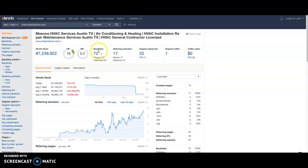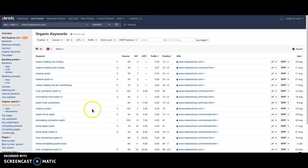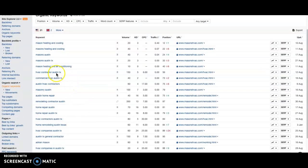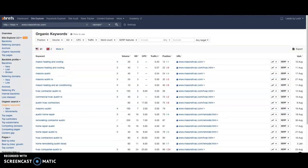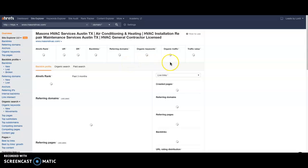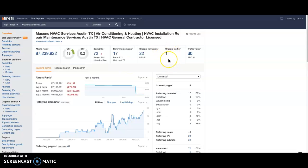A tool I use to measure backlinks is called Ahrefs, and I went ahead and put your website in up here. It looks like you have 72 backlinks from 17 different websites pointing back at you. You have 22 organic keywords on your site. So if we look them up, you do have some of these keywords listed, which is great to have on your site. And then let's see what your organic traffic is. One website visit within the last 30 days. So you are missing out on a lot of potential new clients, because it doesn't look like people are having an easy time finding your website.